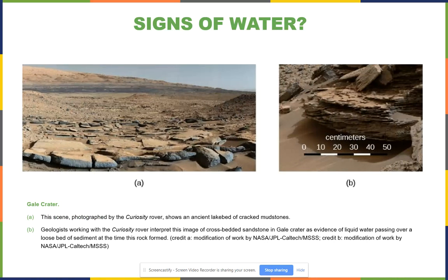This here is actually the last picture of the chapter for those who followed along in the textbook. This is some features that are found on Mars, especially the picture on the right, which I know you can't see very well because of the lights. Still can't see that well. But you have striations there that look very, very much like sedimentation that occurs on Earth when you have liquid water. You put down layers, and they look very much like that. And so this is considered a good sign that there must have been liquid water on Mars in the past.